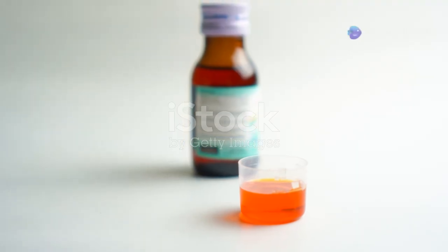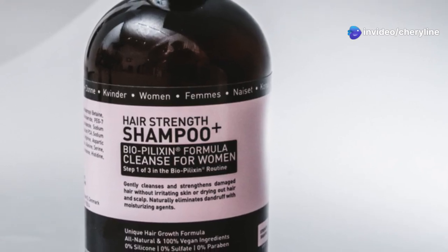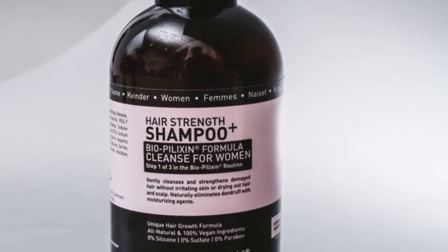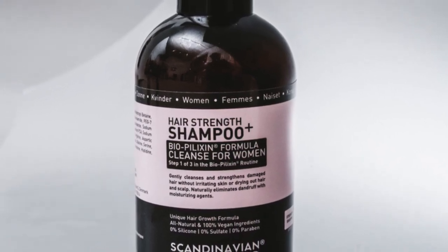Now, let's get into prescription liquid medications. If you're carrying something like my prescription shampoo, which comes in a bottle larger than 3.4 ounces, here's what you need to know. You can bring it through airport security in your carry-on bag, but it has to be screened separately.